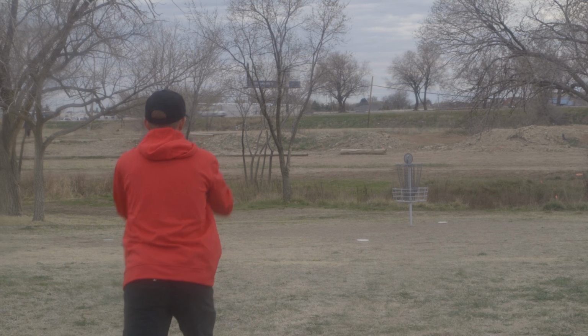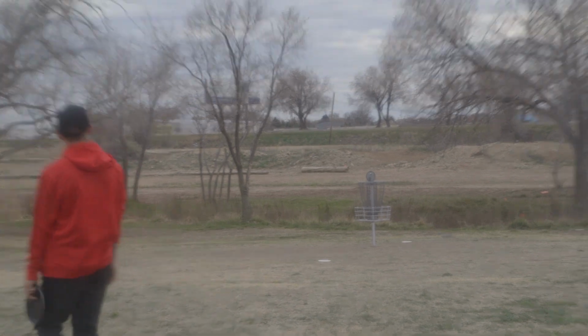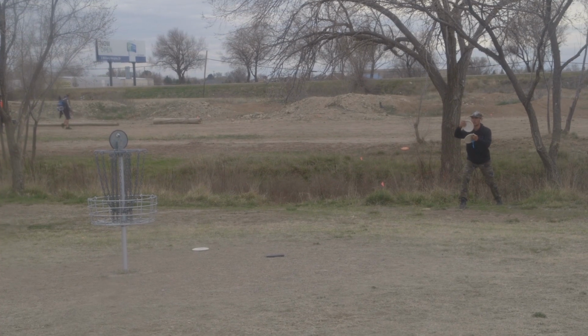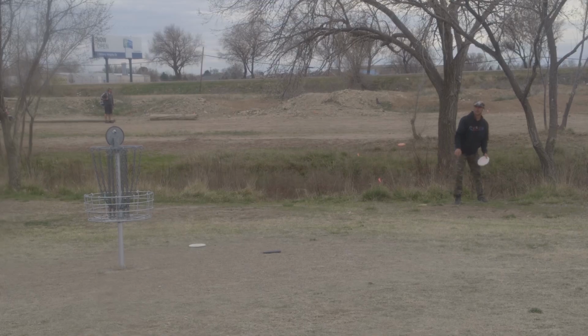Probably 40 foot. And here's Austin's putt for birdie. He made it just about basket height, or basket depth, and puts it up there. And to walk off with par on this one isn't a bad score. Not at all. And Alex may have been safe. It's hard to tell. That OB line is right there behind him.